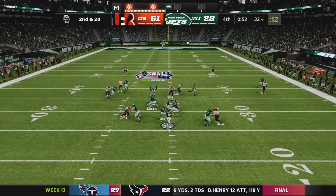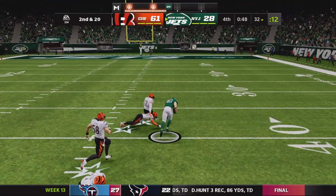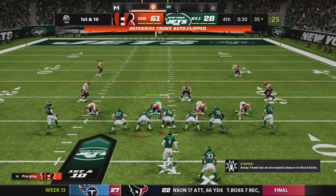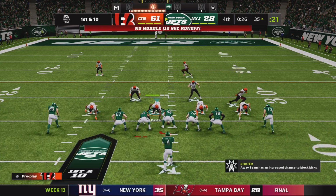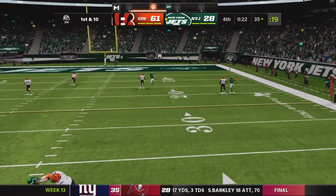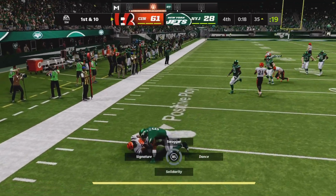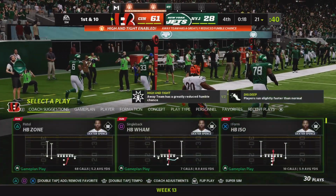Another try after the 1st down sack. Prescott. He finds his man, complete. That's Gonzalez. And he's going to get this down to the 35-yard line. Now they got to get to the line quickly. 1st down, Prescott. And for the 4th time tonight, it's an interception. Picked off at the 12. And he's going to return it to the 21-yard line.